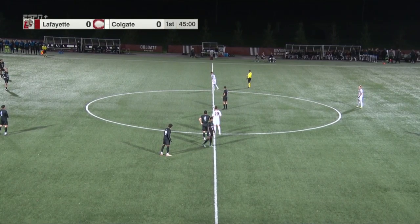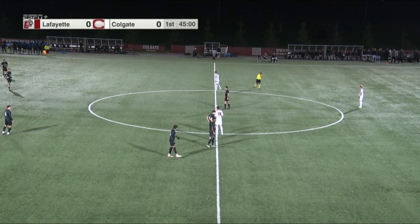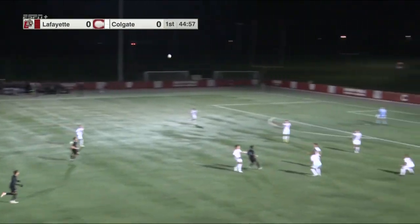Lafayette will move left to right to start this match out. Colgate from right to left. And we're off and running here from Hamilton.